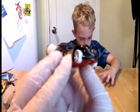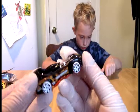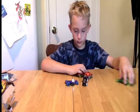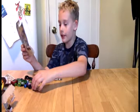Wow. This is so cool. Okay, so there it is. So, guys, that's the 2019 Halloween wave from Hot Wheels. And, man, there's some hard cars to pick out here for favorites. Leo, let's start with the basic. What are you thinking?